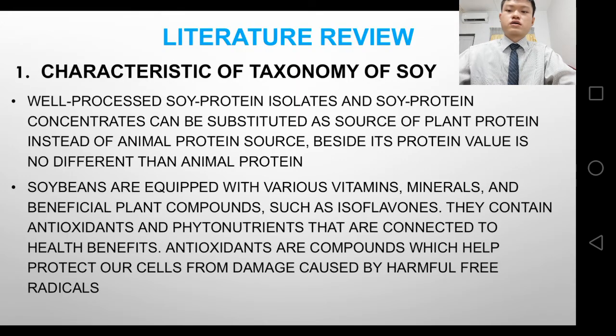Next, the characteristics and taxonomy of soy. Well-processed soy protein isolate and soy protein concentrate can be substituted as a source of plant protein instead of animal protein source. Besides, its protein value is no different from animal protein. Soybeans are equipped with various vitamins, minerals, and beneficial plant compounds, such as isoflavones. They contain antioxidants and phytonutrients that are connected to health benefits. Antioxidants are compounds which help protect our cells from damage caused by harmful free radicals.